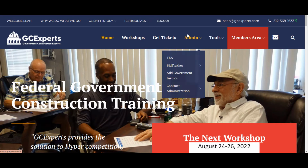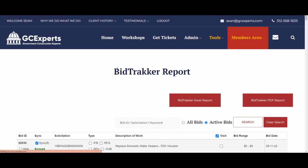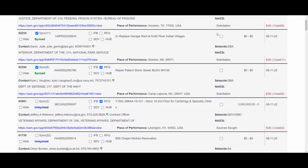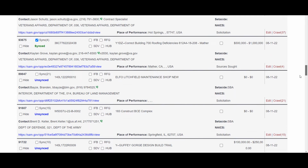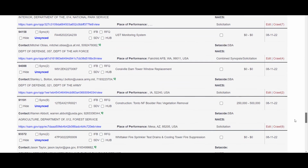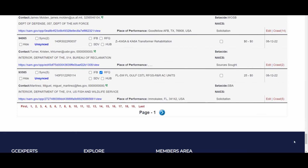So what we do is we go into Tools, BidTrakker Report on the gcexperts.com website. And this brings up all the federal government construction opportunities that are happening all across the United States. And it's basically 50 jobs, or solicitations I should say, per page. And right now we've got about 19 pages worth of opportunities.